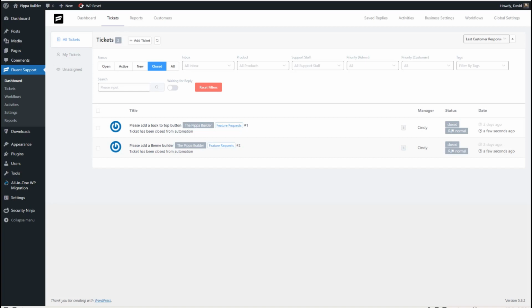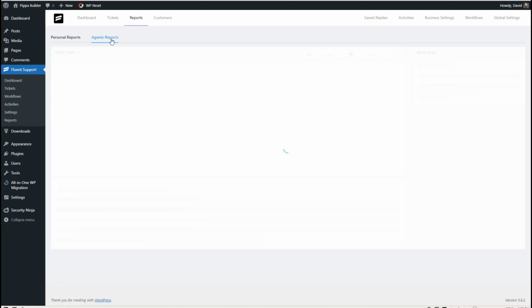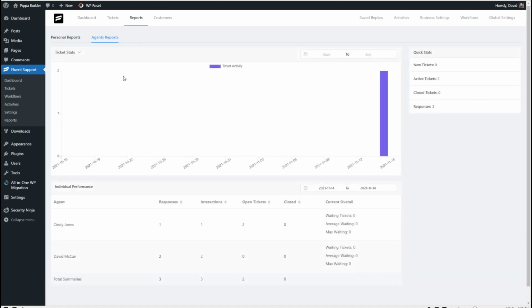Okay, we've looked at many of the features, but before we get to the discussion and conclusions, there are a few more things I want to show you. Let's go to reports. And remember, agent reports was a pro-only feature. So here you see we have our agents that have been active, and it tells what they've done.